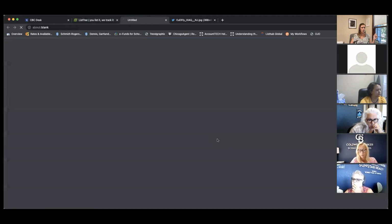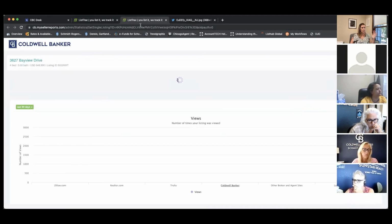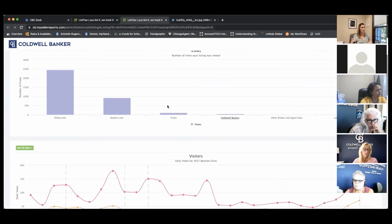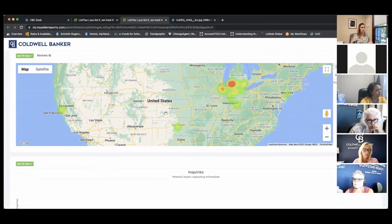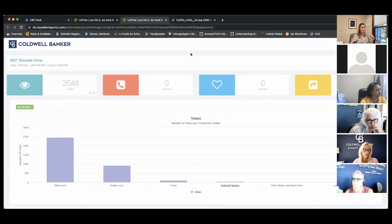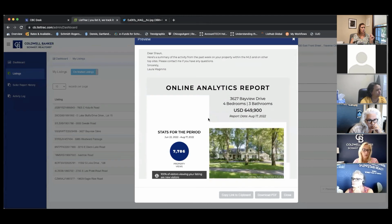When you click on view more stats for your listing, that does again open up another window. And then it will show the consumer the actual listing dashboard. Again, not the first dashboard with all the office listings, but their particular listing. It shows them that same view that we were able to see when we were inside the listing. So the consumer does have that opportunity to view that as well. This is the email that will show up in their inbox.